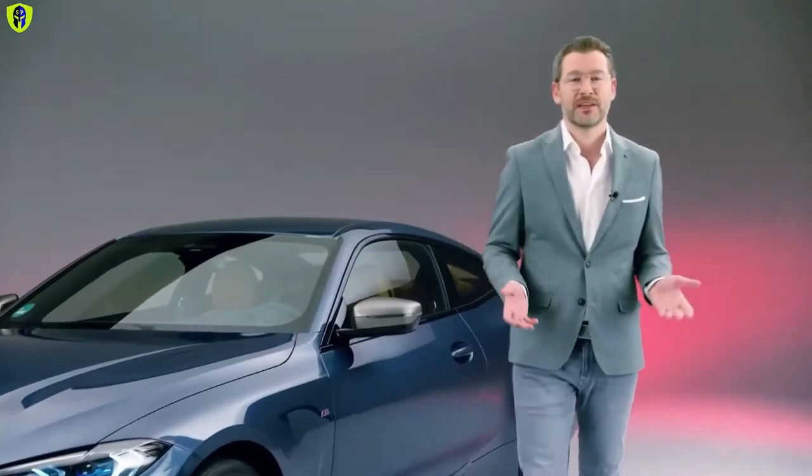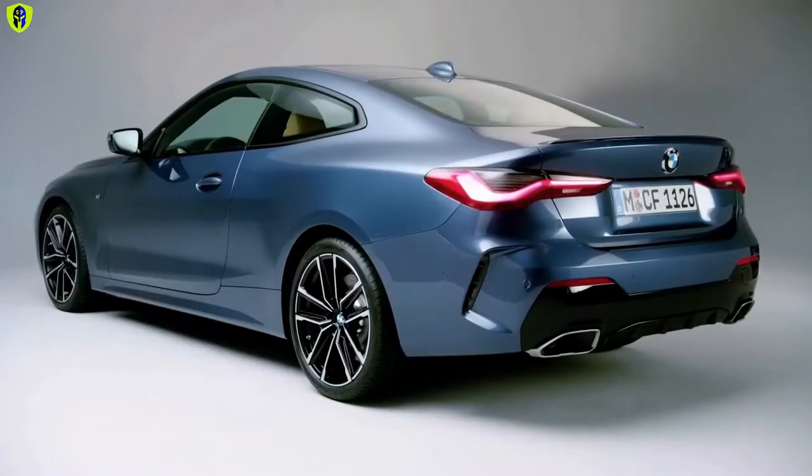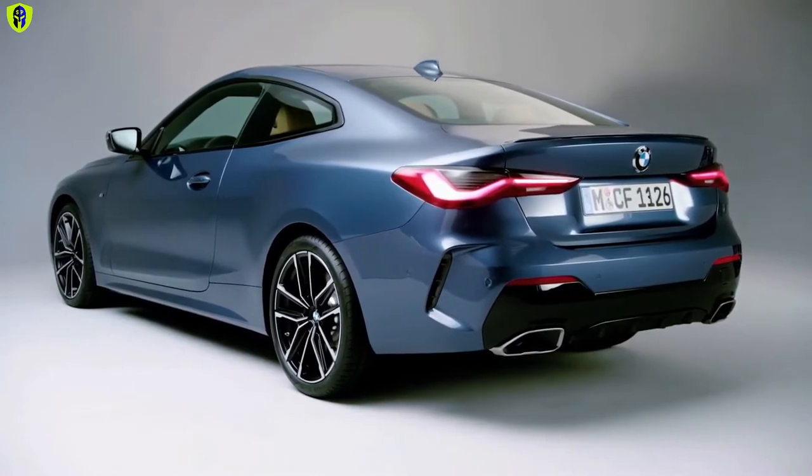Ladies and gentlemen, dynamic, expressive and luxurious, the 4 embodies all design values of the BMW brand. A true brand shaper. And now over to Peter Nota.